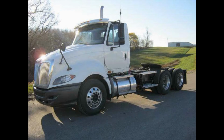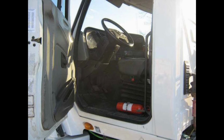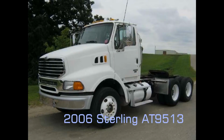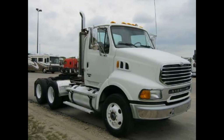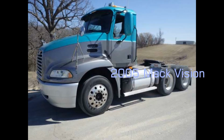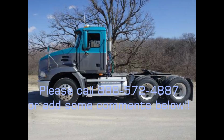Now we're off to the 2008 International ProStar with a Cummins ISX, 13 speed, 442,000 miles. And now we've got the 2006 Sterling AT9513. It's got a Mercedes 370 horse, 10 speed, 360,000 miles. And our last day cab truck for sale is a 2005 Mack Vision, Mack 427 horse, 10 speed, 12,000 front, 40 rear, 150-inch wheelbase.